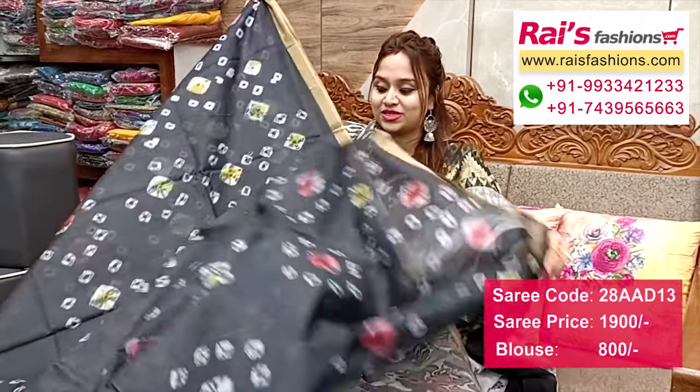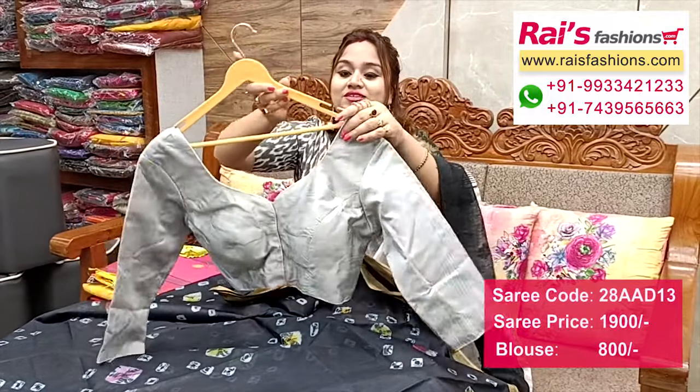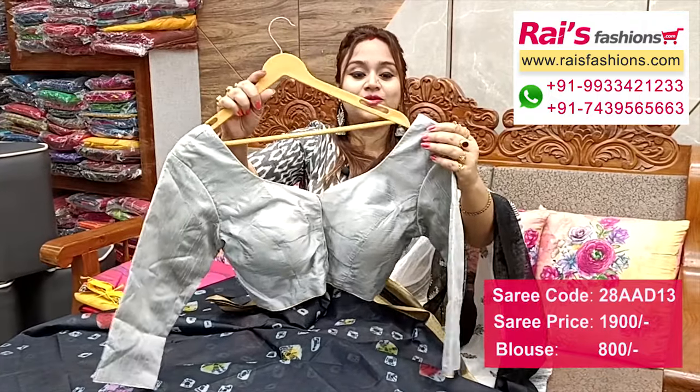This one is running blouse piece, and this one in a full base part. And I will suggest this ready-made blouse, trendy look, silk material, raw silk material, silver base.